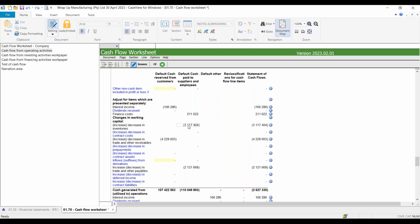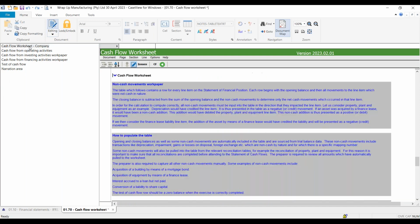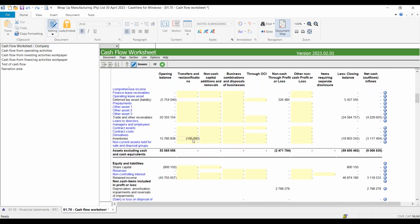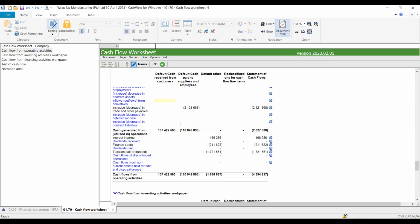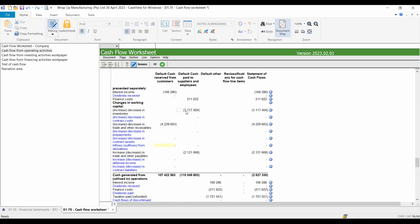So our inventories movement would come through to the cash paid to suppliers and employees column. Receivables would obviously go to customers, and so on. Where did this come from? Remember the number 3117404. It's our movement in inventories, excluding the 100,000 non-cash. So there it is. Same happens with trade receivables and trade payables. All pulls the cash, or the movement excluding the non-cash component, comes down into our operating activities in our changes in working capital section.